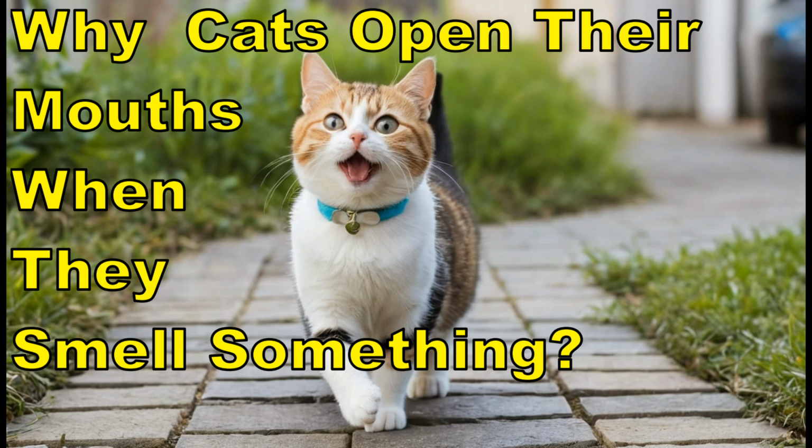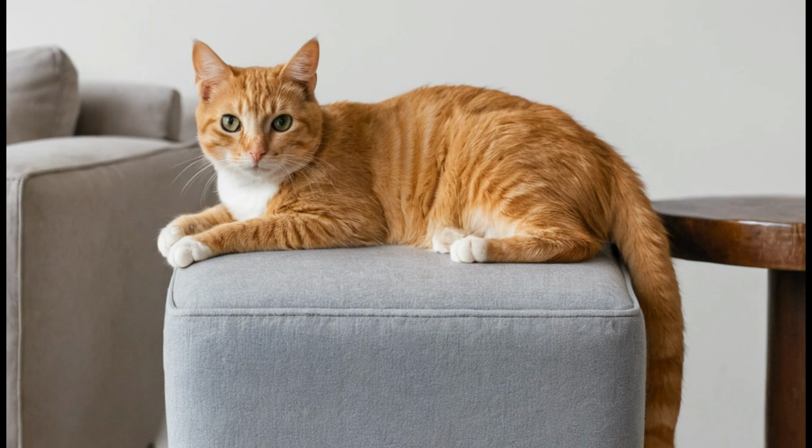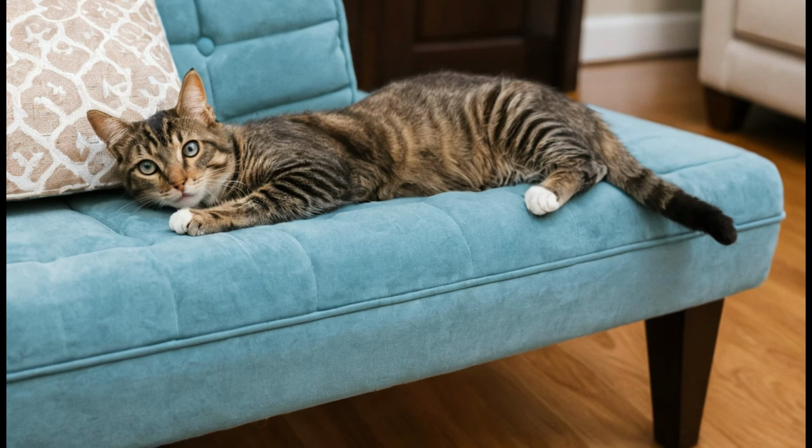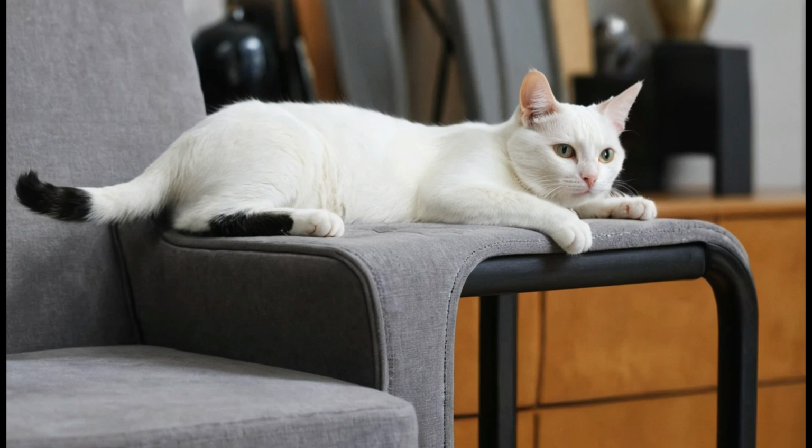Cats have a way of making even the simplest behaviors seem mysterious and fascinating. One of these strange but intriguing habits is when they sniff something and suddenly freeze with their mouths slightly open, looking almost comically shocked or disgusted. If you've ever seen a cat make this face after sniffing your shoes, a piece of furniture, or even another animal, you might have wondered what's going on.